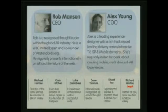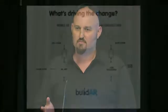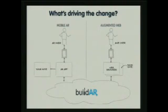And underlying this vision, there's just one single idea, and that's that AR's undergoing a structural change. It's evolving from standalone apps that link out to your web content into an extension of the web itself. This is all moving to inside the mobile web browser.